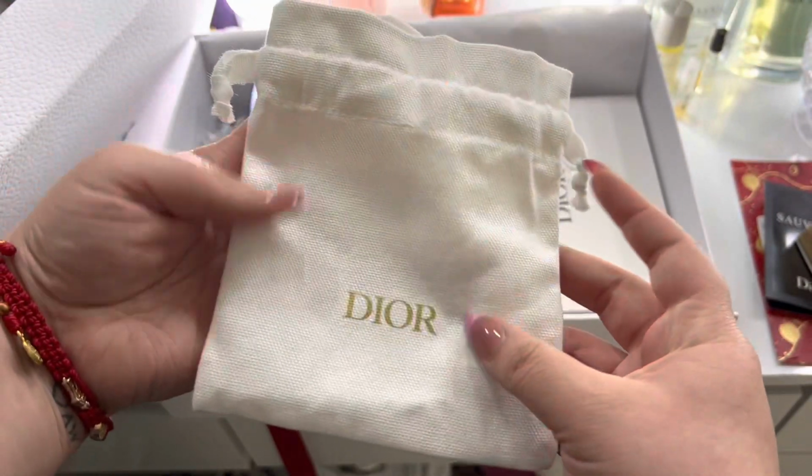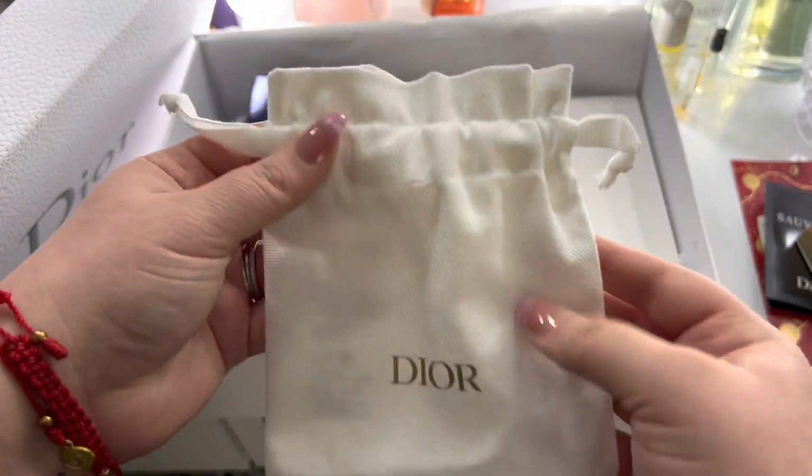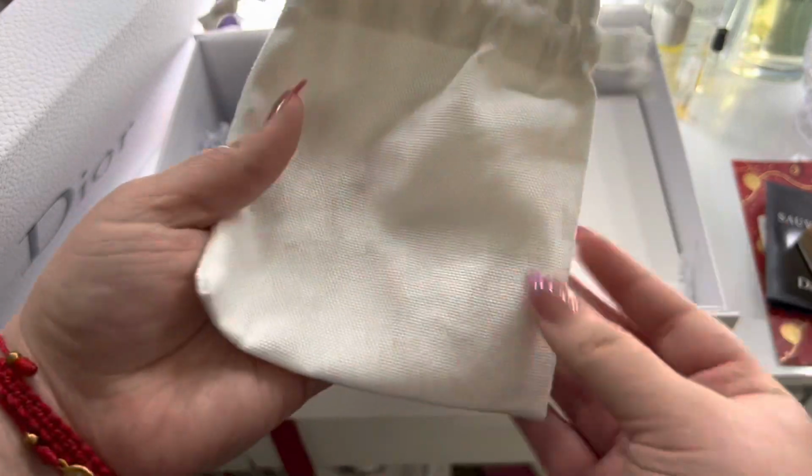And of course they have their nice duffel bag. Chanel also has these little duffel bags. Is it duffel bags? I don't know. It's like a little pouch for their samples, but it looks really nice.